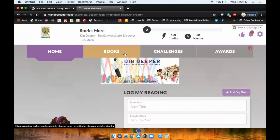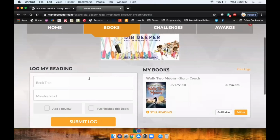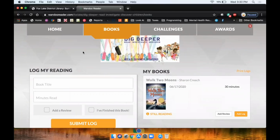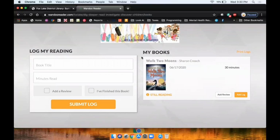Alrighty, now let's just scroll up. Now we're going to go onto the Books tab. Again, this is Master M. So here again is where we can log in our reading minutes, our book title and our minutes. So just a reminder, you can log your reading in both the books and the home page tab. And on the right side, you can see there's My Books. That is going to be where all of my books are going to be that I've read or that I've just put in the minutes for. It's all going to be there, and you can also print out these logs. If you want, when you go back to school, you can show your teacher what you've been reading over the summer, or maybe even if you just want to keep that for yourself, that's pretty cool too.